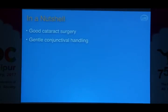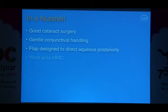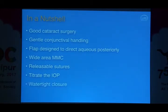So in a nutshell, do a good cataract surgery, which I'm sure everyone does. Handle the conjunctiva very gently. A buttonhole is the beginning of most problems if it is at the wrong place. Have a flap that is designed to direct the aqueous posteriorly. Use wide area mitomycin wherever it's indicated. Use releasable sutures to avoid hypotony. Titrate the intraocular pressure, not the flow. It's more objective, and have a watertight closure.